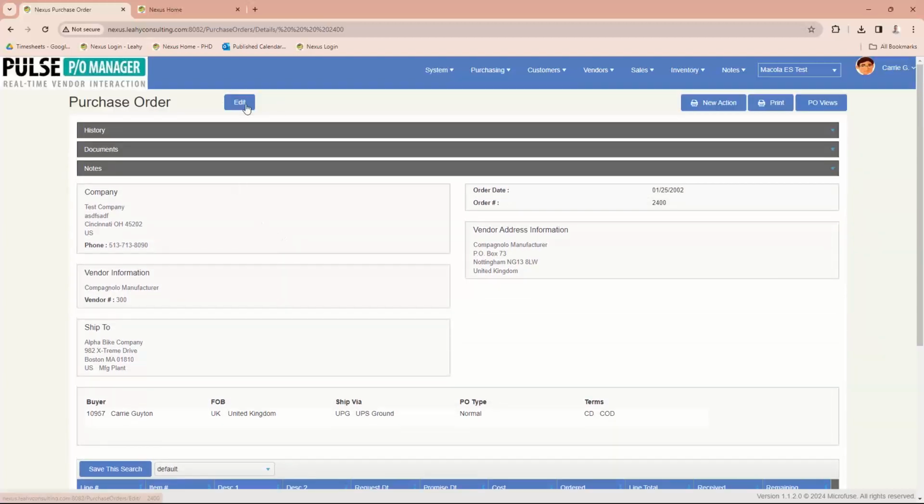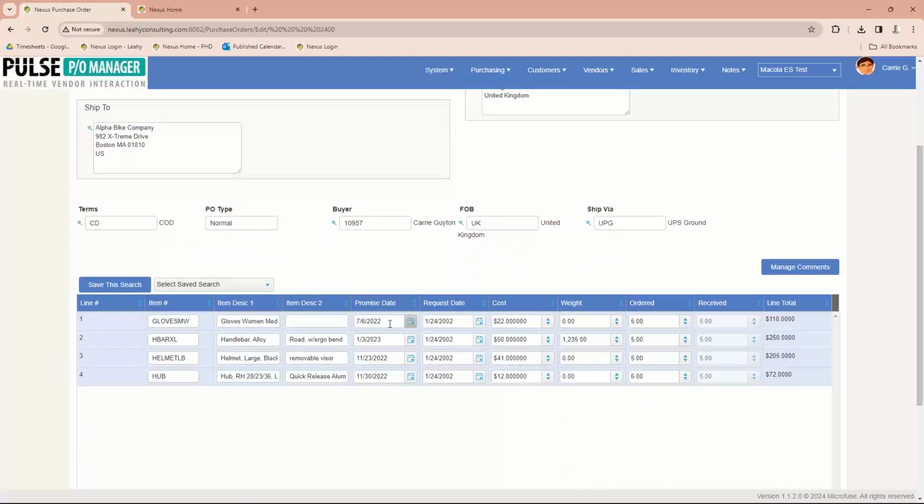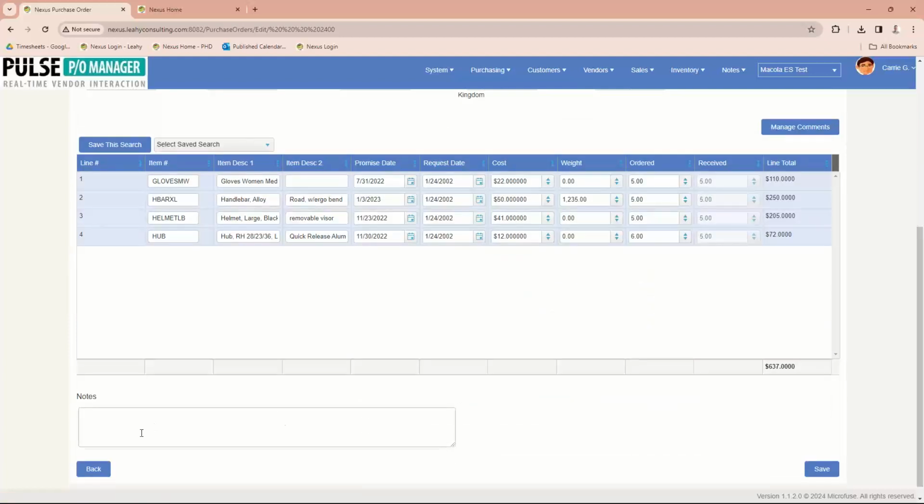Coming up to the top, I'm going to show you my ability to click edit. If I have authority, I can come down and edit this purchase order. Let's go down to the promise date that I see here, and notice for my gloves item here, I've got a promise date of 7/6/22. And let's say I would like to change that to something later this month, and so I'll change it to the 31st. I'm going to come down below and I'm going to click save.